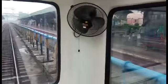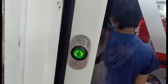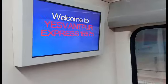There is a sightseeing point at the last coach of the Vistadome. Only those two Vistadome coaches can access it. While entering the coach, you have to press this button so that the door opens. This door is there because there is centralized AC in both the coaches. There are glasses in the roof top also.